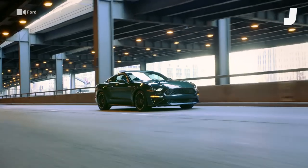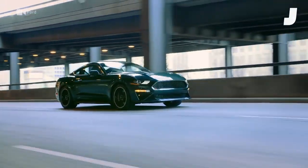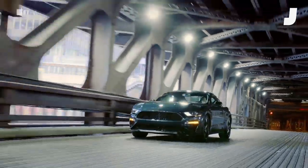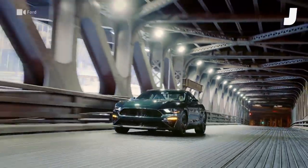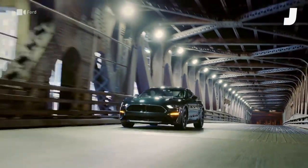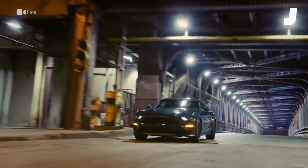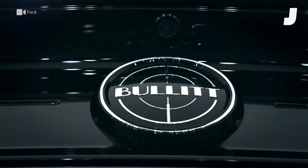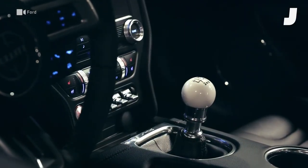More power, a manual transmission, and a lot of green. The 2019 Ford Mustang Bullitt has shown up just in time for the 50th anniversary of the film, and its epic car chase. But what's really important is this is basically the ideal driver's spec for a V8 Mustang. Also, that green rules.